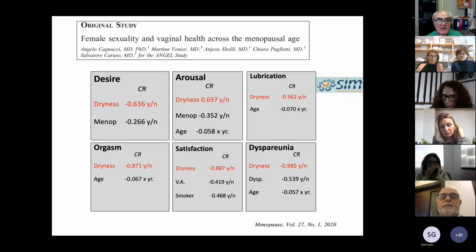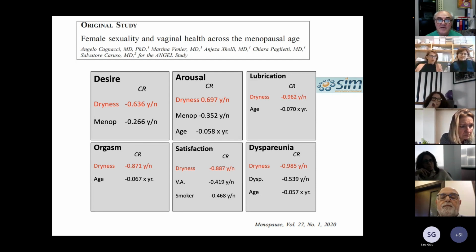And you see that for all these items, vaginal tightness and dryness enter in influencing and affecting these items. So we may say that vaginal dryness affects all the items of female sexuality. So improvement in these bothersome symptoms is very important also to have a consequent improvement in female sexuality.